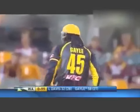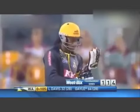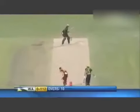Gayle going deep. A man out there on the boundary rope. It's over his head. Remington couldn't reach that, and the 100 comes up for the Warriors in fine style. I don't reckon Chris Gayle's caught this anywhere near the middle. It's just brute force. Hard swing of the bat towards the bottom, but he just gets enough on it. And Gayle on strike. And here he goes again.